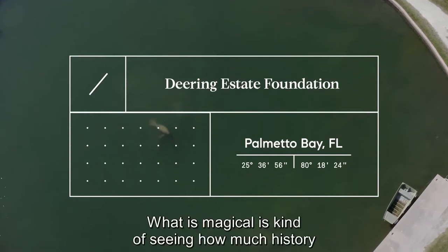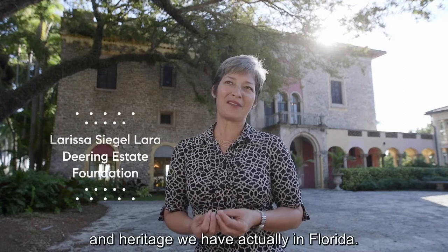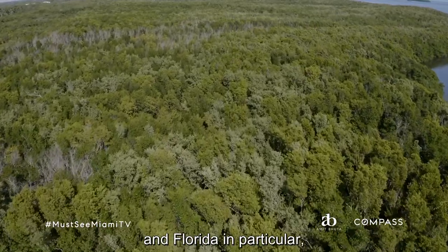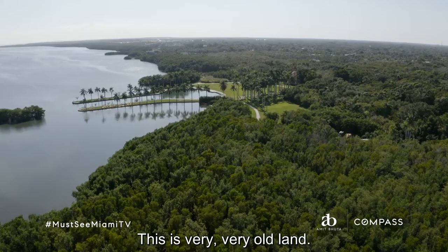What is magical is seeing how much history and heritage we actually have in Florida. Many times we don't see that. We think of the U.S. and Florida in particular as a young area. This is very, very old land.